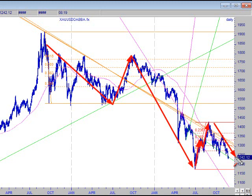Longer term count, don't look at that right now, but the longer term count still suggests it's a wave 4, a very big wave 4. It doesn't look more than that at the moment. I think we could easily see new lows below there. That's about 1180. And that may be a buying opportunity. You have to see what happens when we get there.